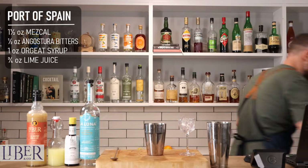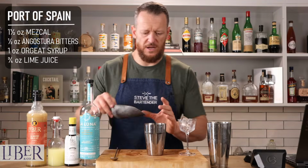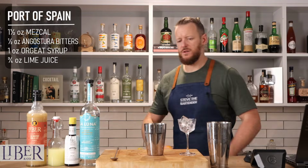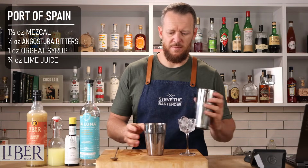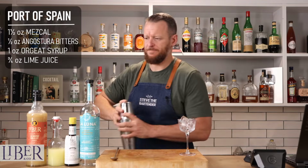Oh, a bit more ice. Yeah, whenever you shake a cocktail, lots of ice. The more ice, the better. It's going to aerate, it's going to chill, it's going to dilute in 10 seconds. If you put like a couple of cubes in there, if you skimp on the ice, then the cocktail's not going to come out the same.